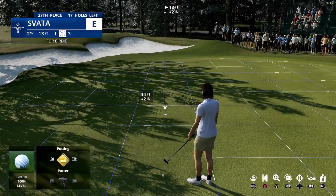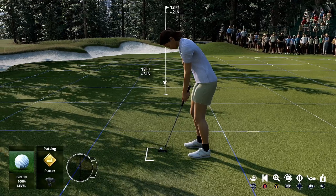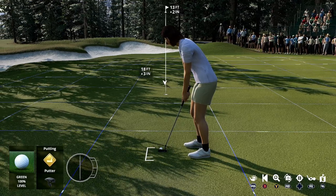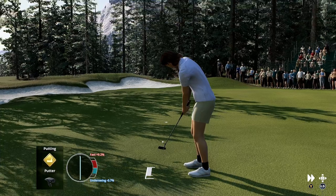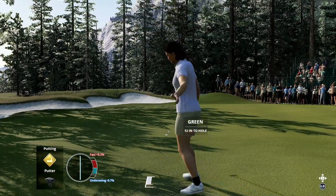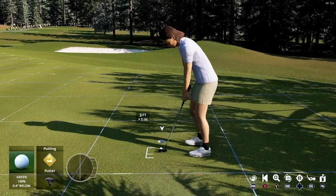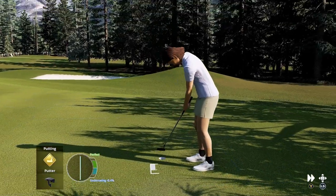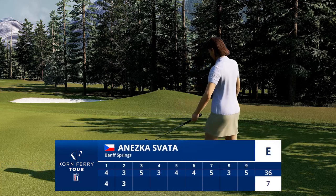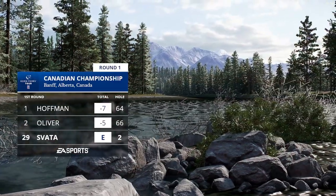Okay, that one's dancing. This is a 13-footer. Pretty good read there. Definitely good speed, and that just skips a foot or so by. That finished off for par here at the second, and she'll remain at even par.